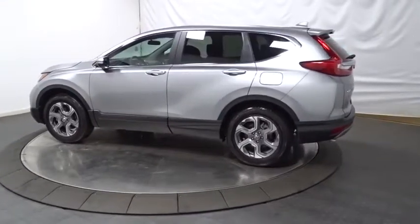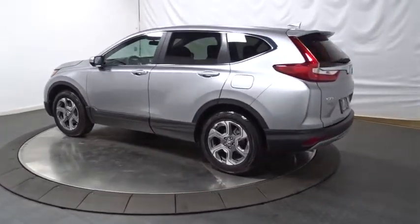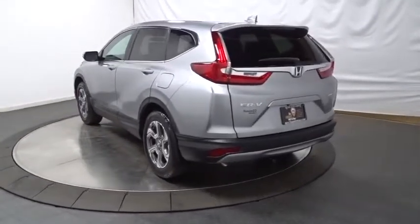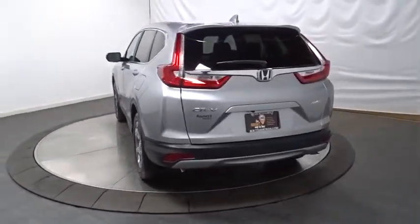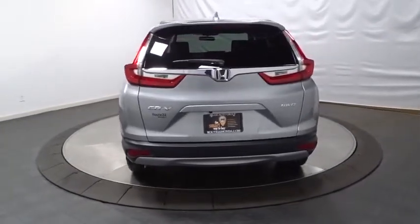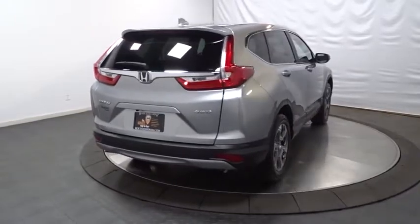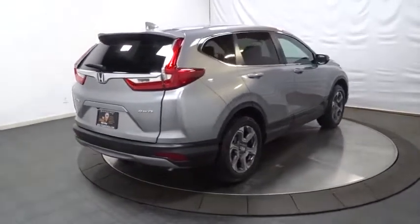Backup camera, keyless entry, fog lights, trip computer, compass, electronic stability control, outside temperature gauge, tachometer, brake assist, day and night rear view mirror, cloth seat trim, body color door handles, tinted glass, engine immobilizer, low tire pressure warning.